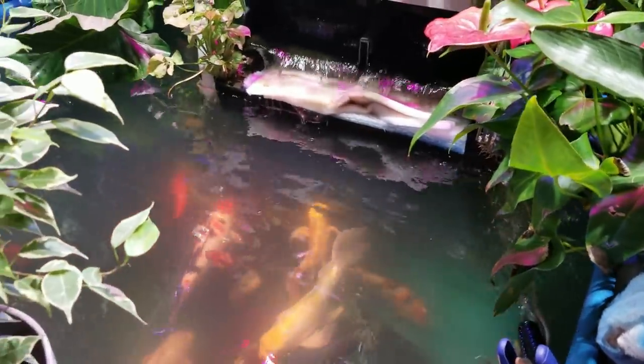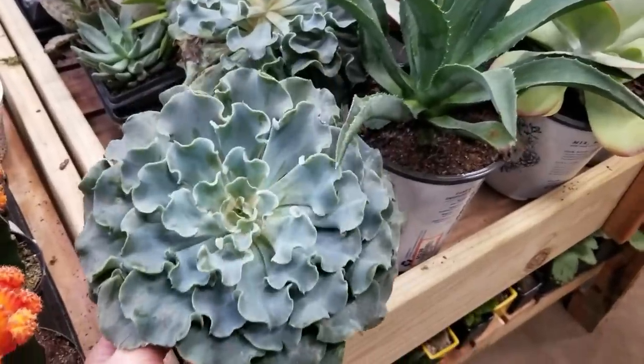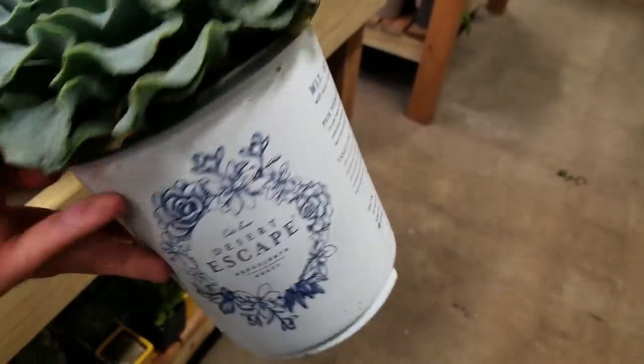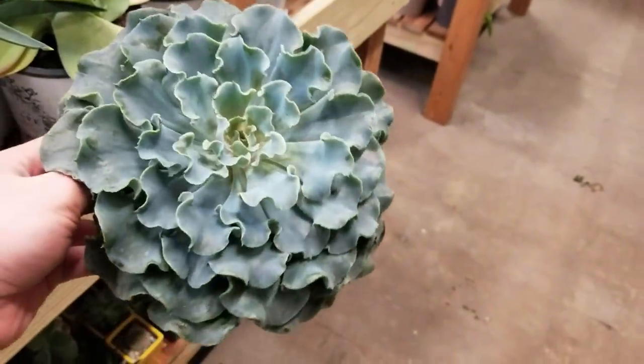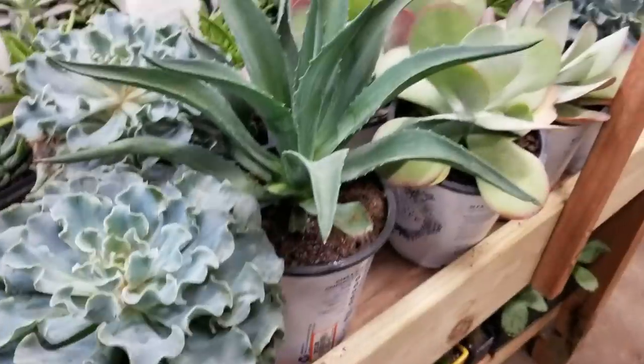So I'm going to do a run, and probably in just a second be at Home Depot. They have these awesome, gigantic succulents. Costa Farms Desert Escape. Beautiful. Look at this echeveria. $12.98? That's not bad. These are gigantic.